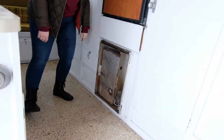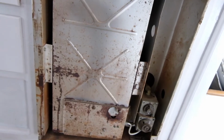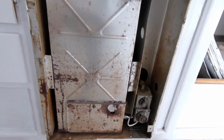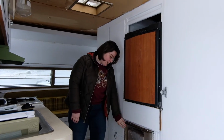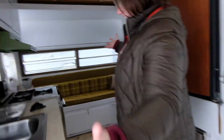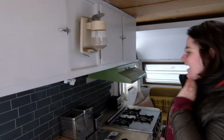This is the furnace. Don't know if it works, but we will certainly find out. We plan on doing most of our traveling in the summertime. And we have really warm blankets and sleeping bags, so I'm not really worried about that working, but it's certainly a nice to have.